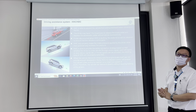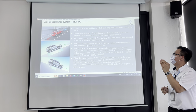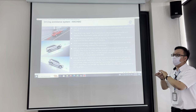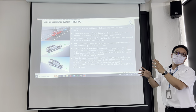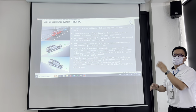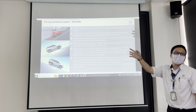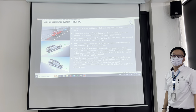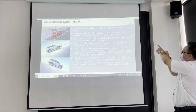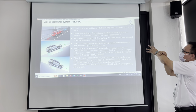Hill hold means you won't slip back. When you are on the hill, it will hold. Actually, it won't hold for a very long time. It only holds for a few seconds and then it will go. It won't hold until you accelerate, and when you accelerate, it will go with the car. You have 1.5 seconds to release the brake and depress the accelerator pedal without the vehicle slipping back.